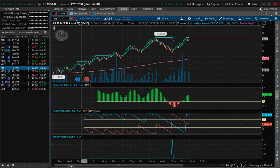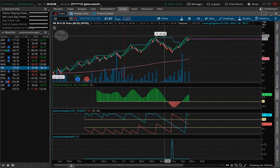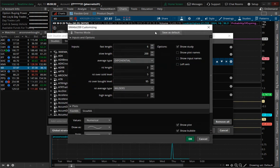But we're looking at Kroger's right now, and the only thing we've got is an SMA pulled up. We've got our highest price pulled up, and we've got our probability of expiring cone. I've been calling it the cone of expiring doom. And then this SMA here, which is a 6 SMA over a 200.